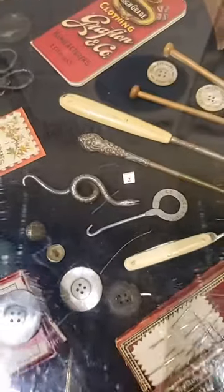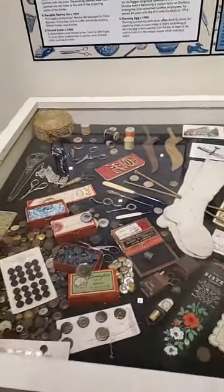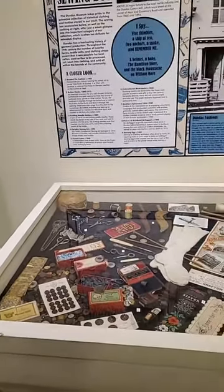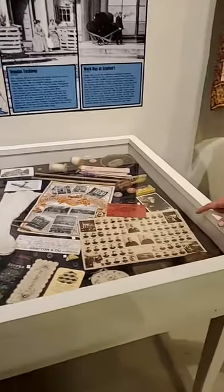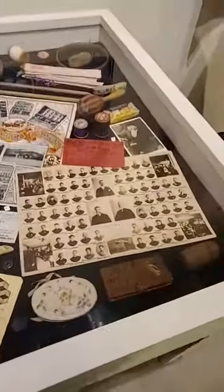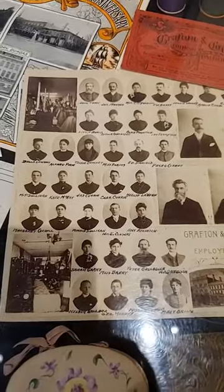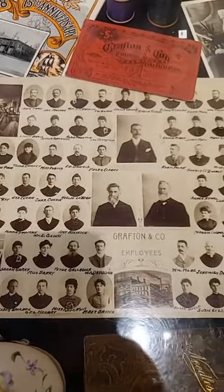Probably the most notable clothing manufacturer in Dundas was Grafton's. Grafton's had its store and its manufacturing facility here in Dundas and employed many people in the town. This beautiful print here shows a bunch of the employees who worked at Grafton's with their names, circa 1900. There's nothing we love here more at the museum than portraits of people with names attached. And if you donate photos, please write the names on the back. In fact, even in your own family albums, please write the names on the back.